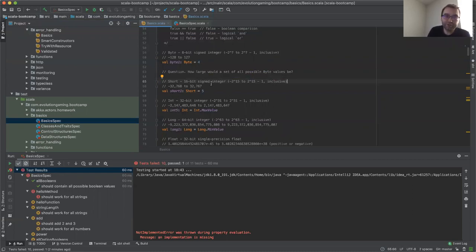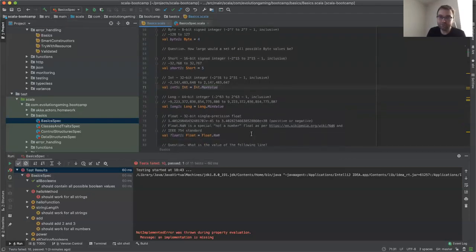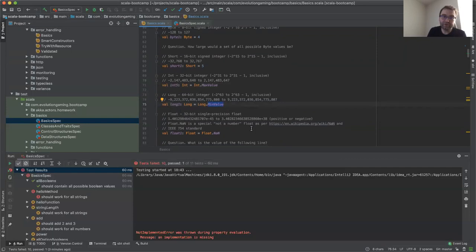So you've got short, which is a 16-bit signed integer. In reality, for whatever reason, it's really not used that much. Int, which is the 32-bit integer. There's also a couple of special values. There are special constants, max value and min value, that you can use, which are often useful. There's long also with max value, min value.